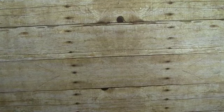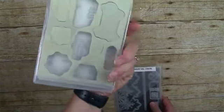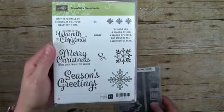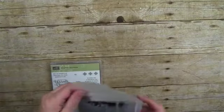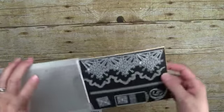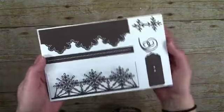So let's get a little more up close and personal with those dies. So here is what the stamp set looks like up close. I don't have all of them in my box because I've been playing with them. I have a few that we're going to play with later. And then here are the snowflake thinlit dies. Here's how the dies look, but they don't tell the full story until you see exactly what they look like when they punch out. Oh, I love this.